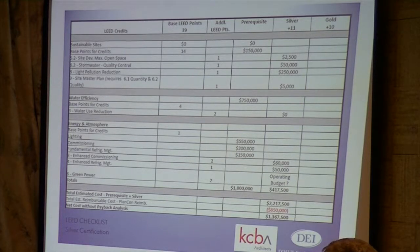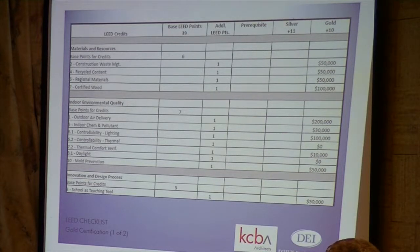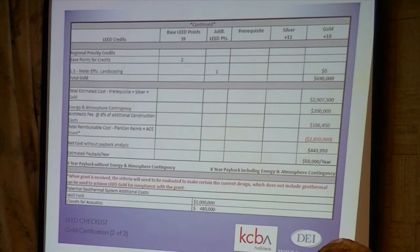If you go to the next page, and the page after that, these are the costs to achieve the points to go to LEED Gold. Relatively small incremental change, $690,000 additional dollars to go to LEED Gold, over and above the LEED Silver price. So that adds us to basically $3 million and change overall, as we had on the first schedule. Basically, to achieve LEED Gold is going to be over the $55 million, an additional $3,293,950. But now you're getting $2,850,000 back, which gives you a net cost without the paybacks of $443,950.